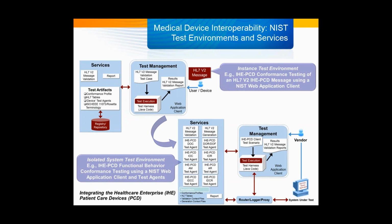In the bottom half of the diagram is what's called the isolated system, and this is where I had mentioned the pre-Connectathon. This is a typical environment that the pre-Connectathon would be in. In the very right-hand corner at the bottom, there's what's called a system under test. This is your application or your product, and then it would interoperate through either some sort of a router or a proxy into the test system, which again here is shown as the test management and services. There are interactions going back and forth from that system under test to the test system.